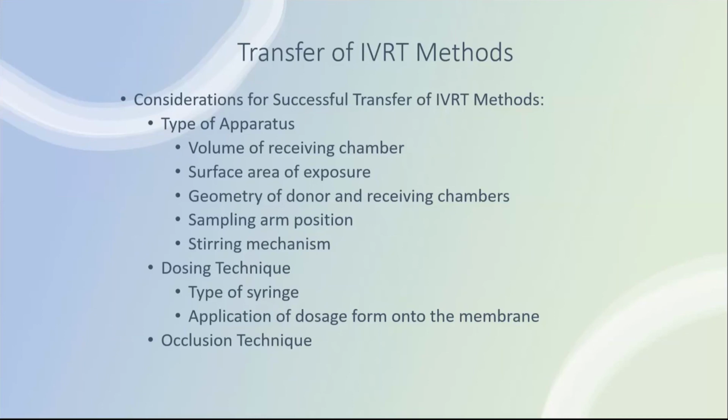Dosing technique, I cannot emphasize enough. We've just gone through that and more than once shown how the dosing technique is so important in maintaining precision and accuracy of IVRT methods. The type of syringe, you should have the same type. How do you apply the dosage inside the donor chamber? Do you put a blob of it? Do you go in a concentric form, inside out, outside in? All these small factors will lead to some failures if not paid attention to. How is the dosing chamber occluded? It's important. Next slide.